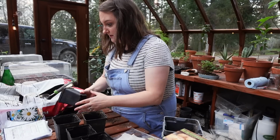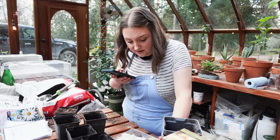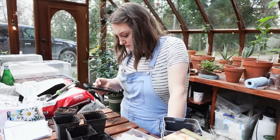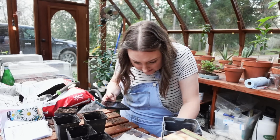I'm gonna start these in these little pots. How to plant sprouted apple seeds. Make a small hole in the soil with your fingertip or the tip of a pencil. Drop the seed in and cover it with the soil, then water thoroughly. Keep the soil moist. Well, obviously, but do I do sprout side down?